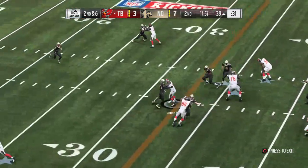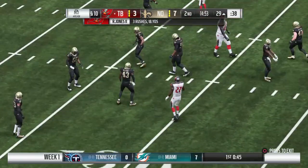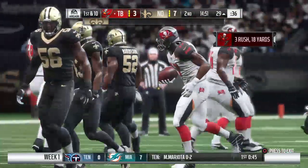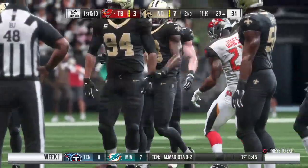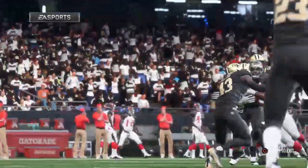Again, it's Jones. And he's going to get this inside the 30. A nice pickup there, 10 yards, and it'll move the sticks. You don't have to be a finished product to show some pretty good glimpses of what could be in this league, and we just saw an example of it on that nice run there.